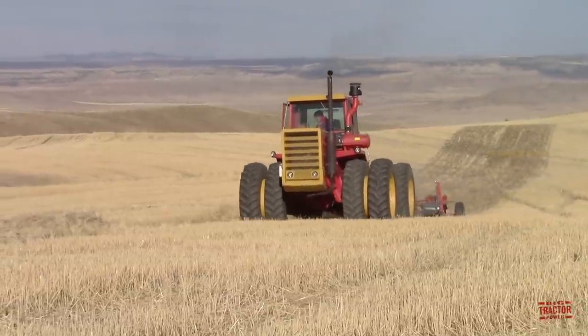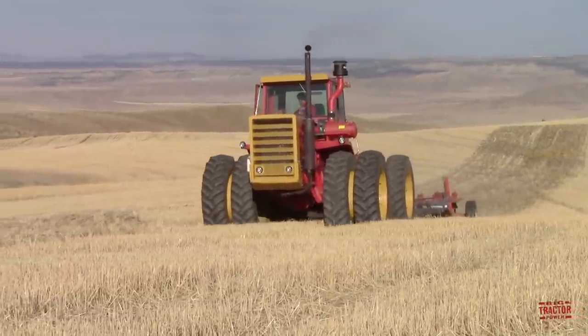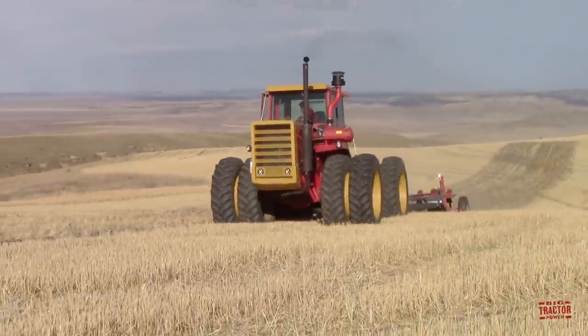I hope you've enjoyed spending some time out in this Montana field with this classic 1970s Versatile 700 chisel plowing.